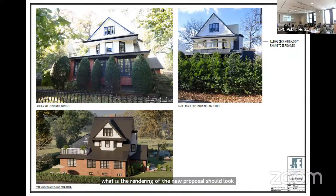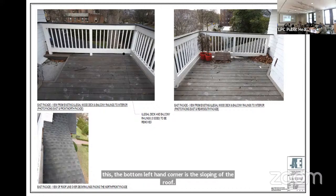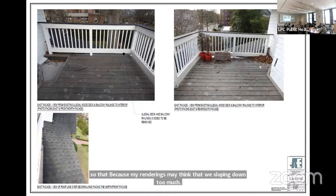So we try to match exactly what it is. I'll get into the extension, because the left side of the building is what we are extending. I'll get into that next. So again, this is what the deck looks like from the deck itself. Just to show that we're going to be removing this, the bottom left-hand corner shows the sloping of the roof, to show how the existing roof was really sloped down, because my renderings may make it seem that we're sloping down too much. That's why that photo is there, just to show how the roof slopes.